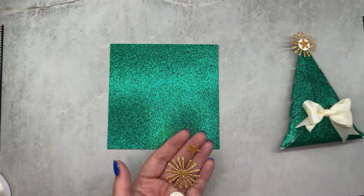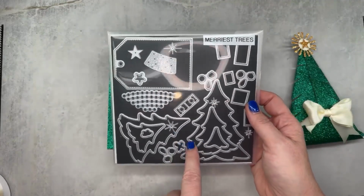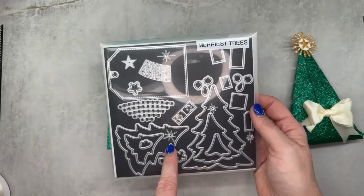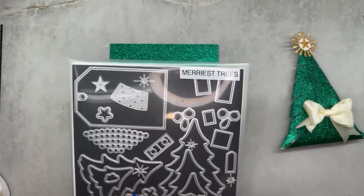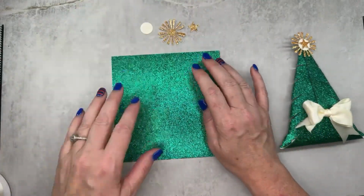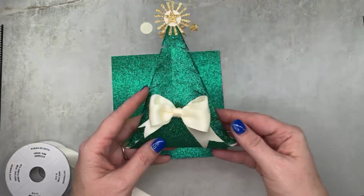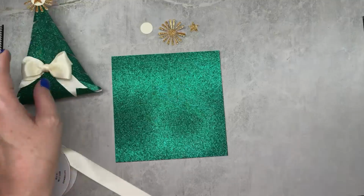And that is using a star from the Merriest Trees, which is a great Christmas set. This is one that carried over from last year, and I love it because it has this great tag. It has beautiful trees in different sizes, and you can layer them, or it's just really pretty. So if you haven't looked at the Merriest Trees dies and stamp set, you should check that out. But those are the main paper pieces, and then you need some ribbon. And I used this very beautiful, very vanilla satin ribbon because I wanted kind of a big bow. And I'm going to show you how I made that bow.